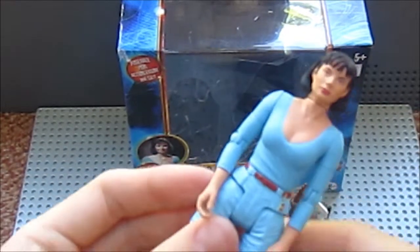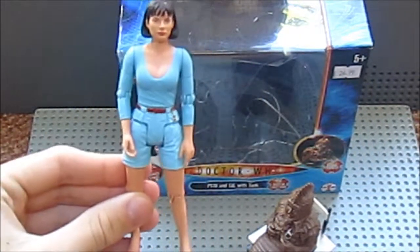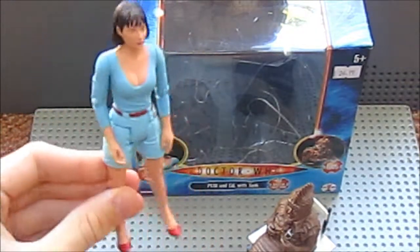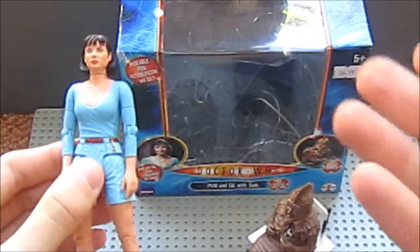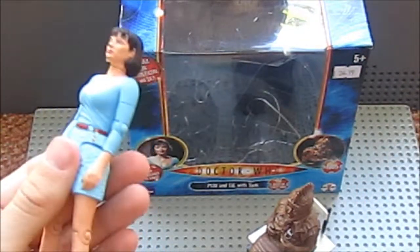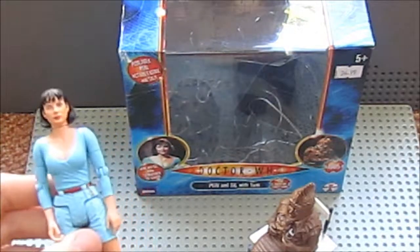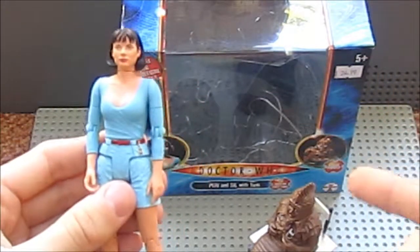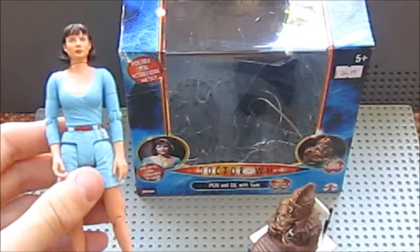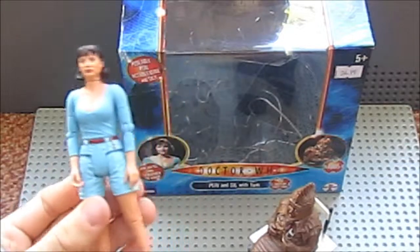Okay, so my overall opinion of this figure: I think it deserves a 10 out of 10. I think this is a very nice figure, and the detailing on Peri is very good. Peri was a popular companion for obvious reasons, and she still is. I quite like Peri. She's a very good companion, because I like the Sixth Doctor as well, and I always remember watching Peri as a kid, always with the Sixth Doctor rather than the Fifth Doctor. But yeah, I really like this figure of Peri.